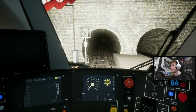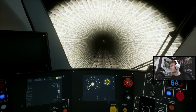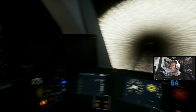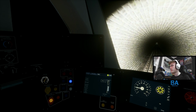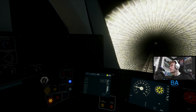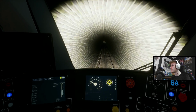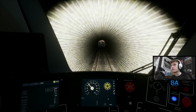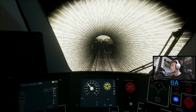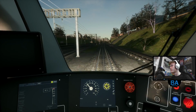Let's go. It's going to be really dark in the tunnel, isn't it? Those lights. Oh, look at it, it's so bright. We've got them on day as well. What's it like on night? No, actually not too much worse. I suppose it's okay. It's not too bad. Off we go though. So yeah, you do fit through this tunnel surprisingly. Looks like you're going to clonk your roof off, but you're not. It's close, but yeah, you do fit through it.